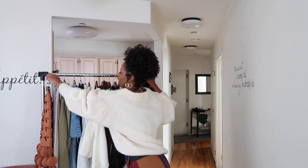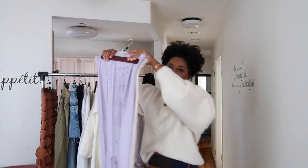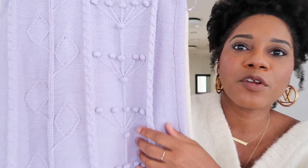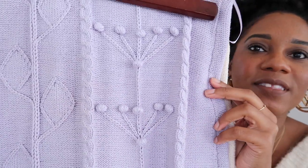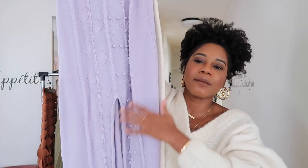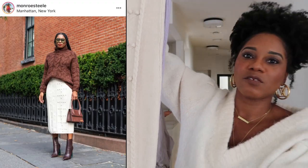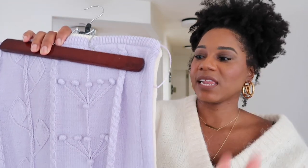But I also have these two midi skirts, both from Alice McCall. They are a beautiful knit, as you can see, midi skirts with a slit in the back. I have it in lavender, which I wore during New York Fashion Week in September. I also have it in this beautiful cream, and I wore this recently with that brown Mango sweater and a bootie. These are very, very thick. They have an elastic waist. These are still available, I believe, at Farfetch.